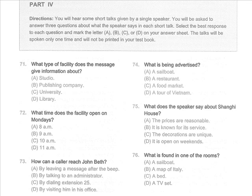Thank you. Number 71. What type of facility does the message give information about? Number 72. What time does the facility open on Mondays? Number 73. How can a caller reach John Beth?